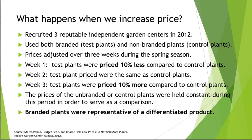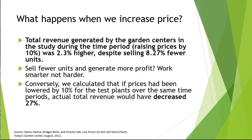We wanted to keep the price points relatively low because we wanted to understand the effect of raising the price. So Marco actually did the math on this, and he was able to show that total revenue generated by the garden centers in the study during that 3-week time period by raising prices 10% per week was 2.3% higher despite selling 8.27% fewer units. The bottom line is the stores in this study sold fewer units and generated more profit. They worked smarter, not harder.